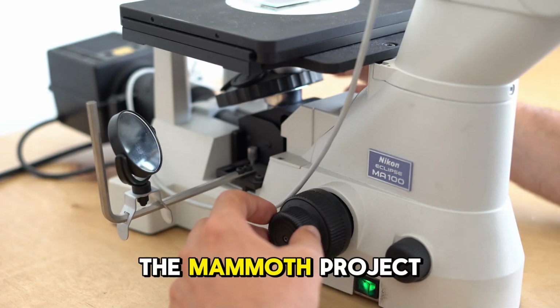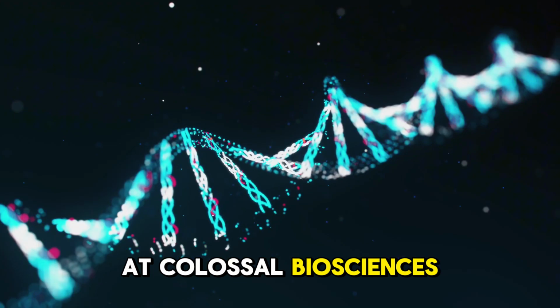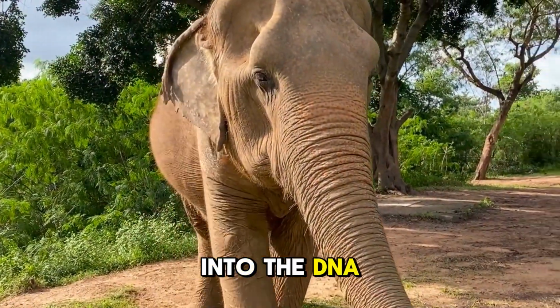As of now, the Mammoth Project is still in the experimental stage, but there's been some significant progress. The team, led by scientists at Colossal Biosciences and Harvard's George Church, has successfully identified and edited dozens of genes from the woolly mammoth into the DNA of the Asian elephant. These edits include traits like fur growth, fat storage, and cold resistance, basically the features that make mammoths perfectly suited to the harsh conditions of the Ice Age.